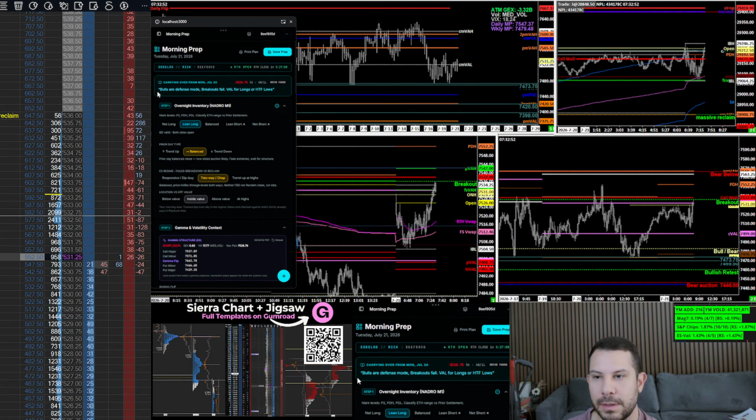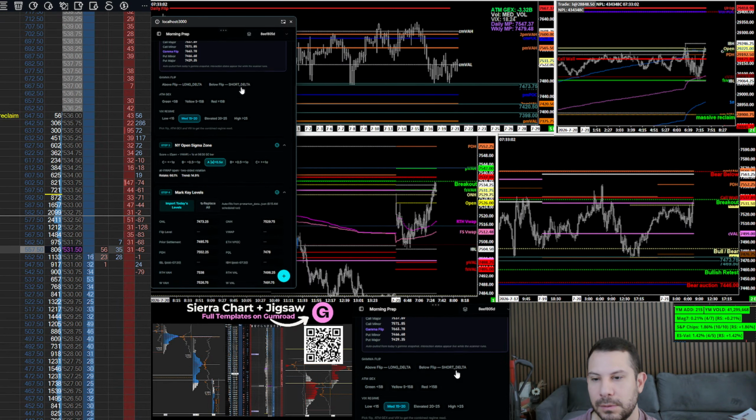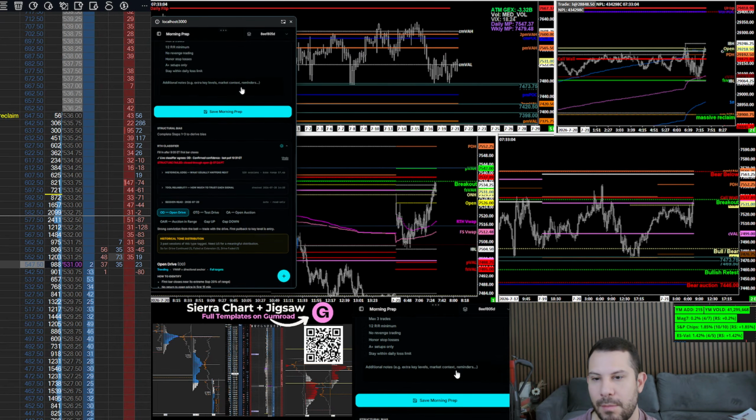What did I say here? It says bulls are in defense mode. Breakouts fail. Value low for longs or higher time frame lows. These are little notes that I write myself, so I remember the next day.